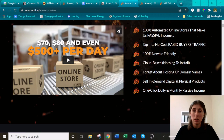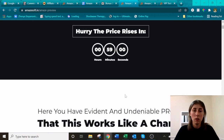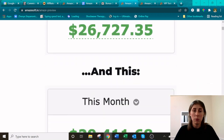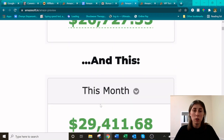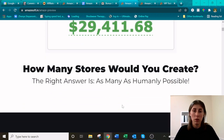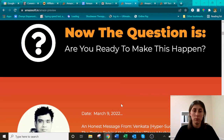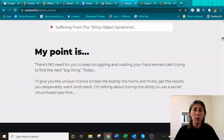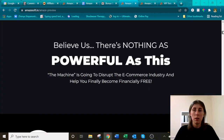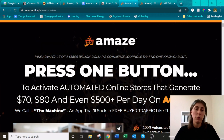In the benefits, it says somewhere right here it's 100% newbie friendly. And there is some information right here. This is the sales from the digital product, I can assume. And so there is basically some good information on the sales page. I'll let you look through it at your own time because there is quite a bit of information here.